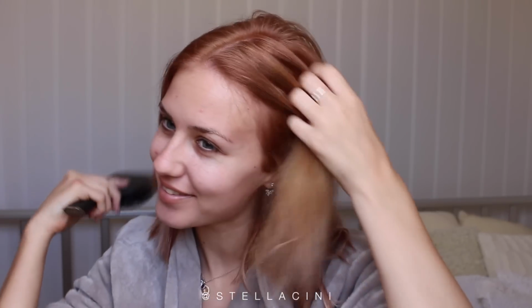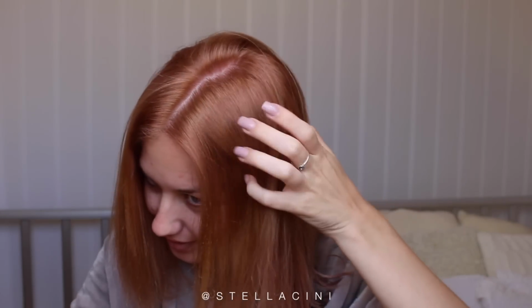Now we wait 45 minutes to see if this even is going to do anything for our hair. Okay, so I've just rinsed out the dye from my hair. And I don't know what part went wrong, but the roots are insane.